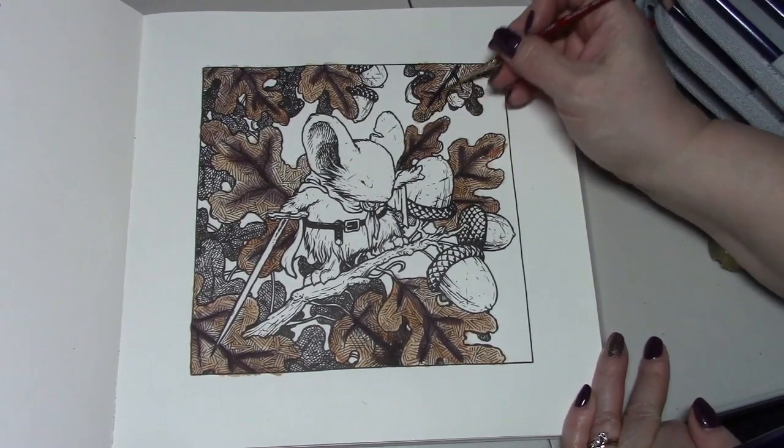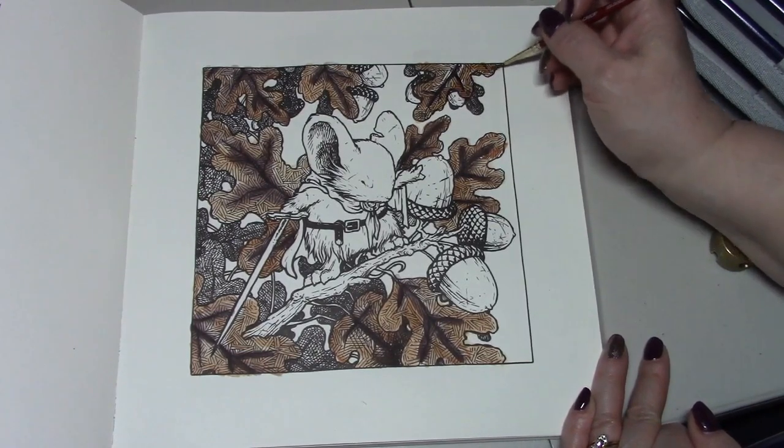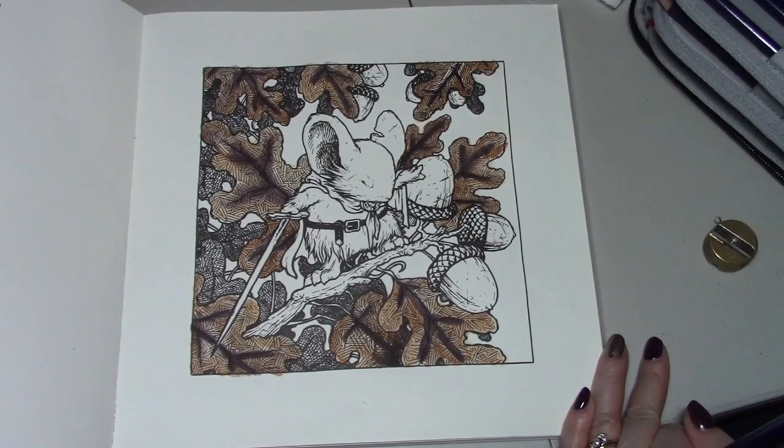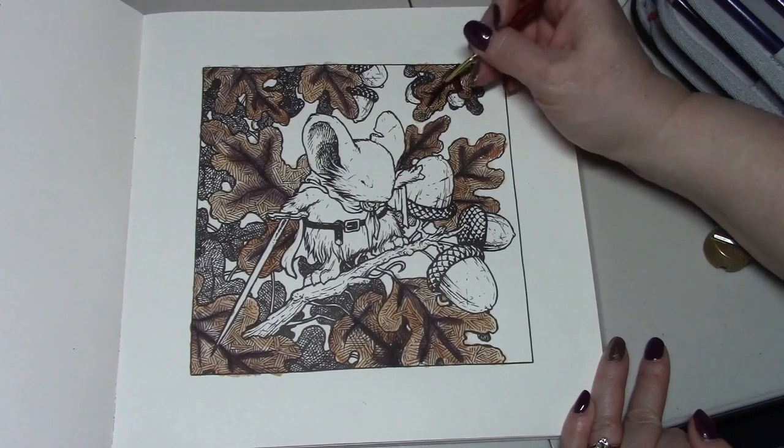Mouse Guard. How many of you have this book? How many have colored in it?